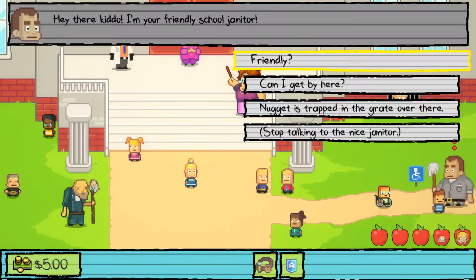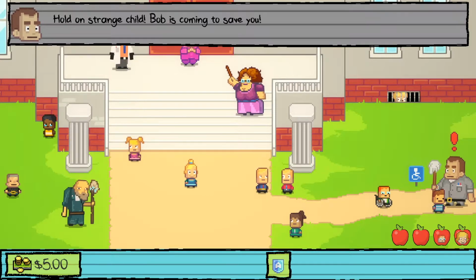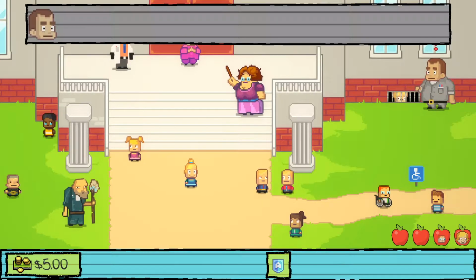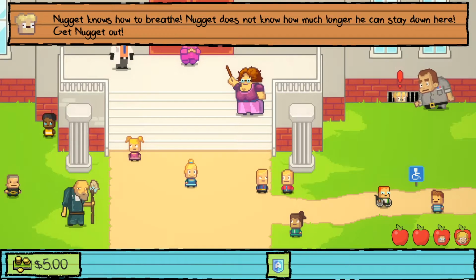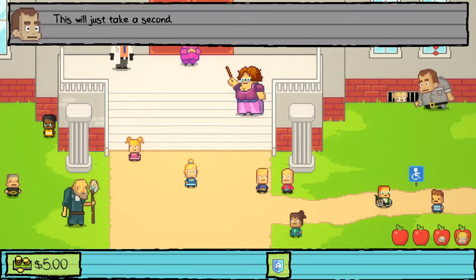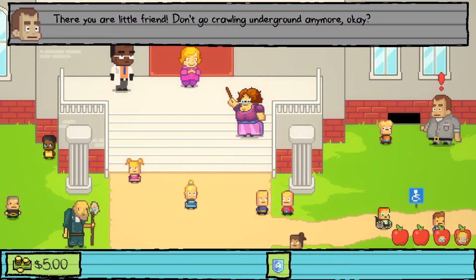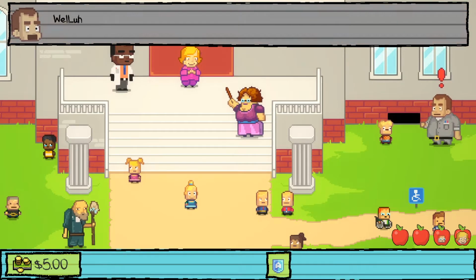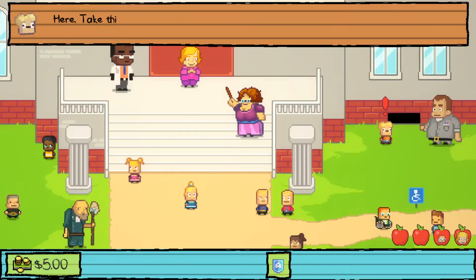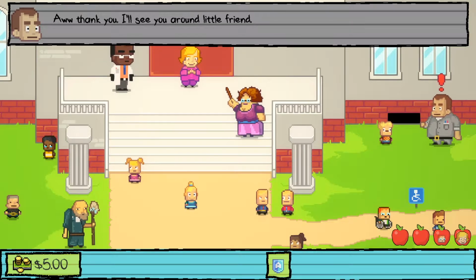Oh hey there, kiddo, I'm your friend, the school janitor. Nugget is trapped behind the grate. Oh no, that's terrible. If only I had my trusty tool belt, I could get him out. Go tell the principal, she'll want to do. I have your tool belt. Oh, you found it, that's wonderful. Hold on, strange child, Bob's coming to save you. I'm gonna get you out of there, just hang in tight and remember to breathe. And Nugget knows how to breathe. Nugget does not know how much longer he can stay down here. Get Nugget out. This will take just a second. Got it. There you are, little friend. Don't go crawling around on the ground anymore, okay? Nugget fully intends to crawl on the ground again. Nugget needs a new Nugget cave. Well, just be careful with that. Here, take this, large janitor man. It is a Nugget of friendship. Oh, thank you. I'll see you around, little friend.